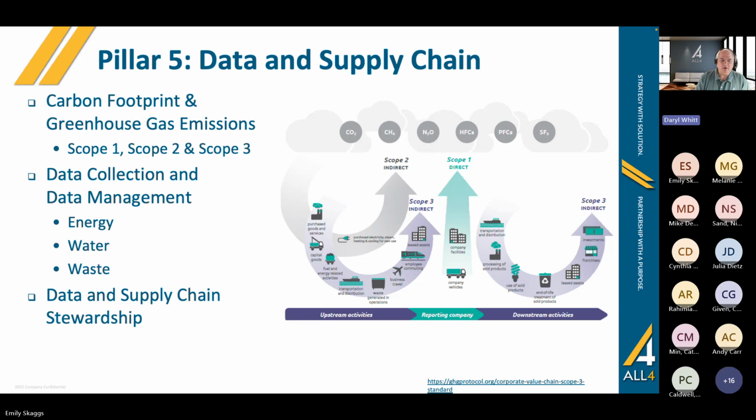And then we also talk more about data collection and data management in the areas of energy, in the areas of water and wastewater use, and in waste generation, waste management, to help support all of those other programs and all those other pillars that we talked about.